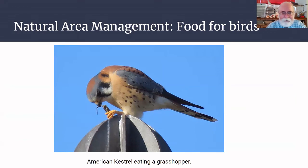Kestrels are one of these birds whose numbers have been declining in the Chicago area and elsewhere. And I think one of the reasons that's happening is because there's a lot fewer grasshoppers today than there were in the past. There's a lot fewer of all kinds of insects than there were in the past. And that, according to recent studies, is having an impact on bird populations. That's one reason bird populations are declining. And we put articles about that on the resource page as well.